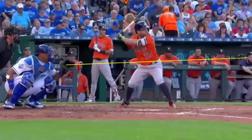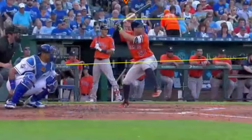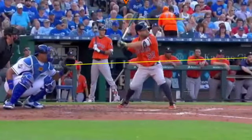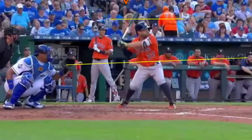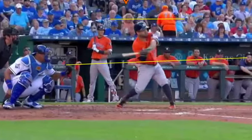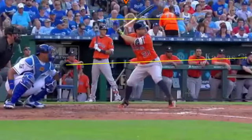So we can actually see, if I draw another line at the top of his head, what I call getting shorter and staying shorter. If we do a line on the top of his head, now the camera is kind of moving forward a little bit, but you can see him drop under this line. Now he's not a big guy, so he doesn't really need to drop that much, but you're going to see him stay under that line as well. And he does that by using his knee action.